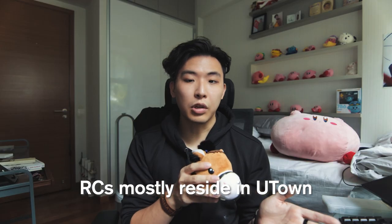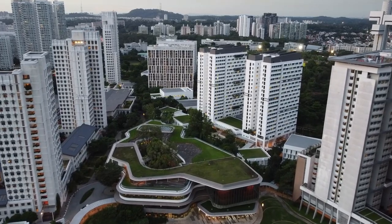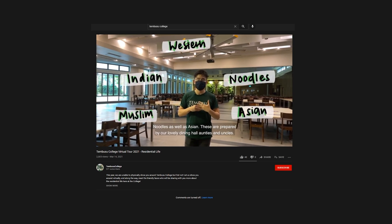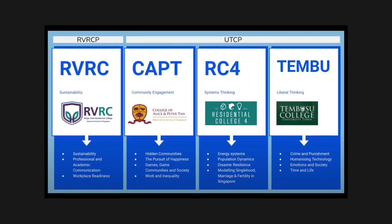RCs mostly reside in U-Town besides RVRC. They are usually high-rise buildings and are relatively newer compared to halls. The facilities are newer and they are cleaner. They come with meal plans, breakfast and dinner, and you get about 5 options to choose from each meal. You also have the complete RC-specific modules if I'm not wrong, and this will replace your general education modules. These modules will also differ according to the RC.